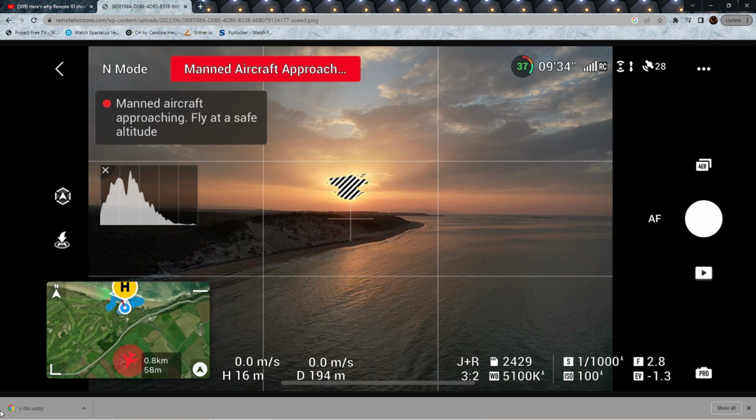I fly at the park. I fly below trees, and if there's aircraft below trees, we've got a problem. We got a major problem. And I think that's another thing. It should be a common sense rule. You shouldn't have to have ID if you're below the tree line.